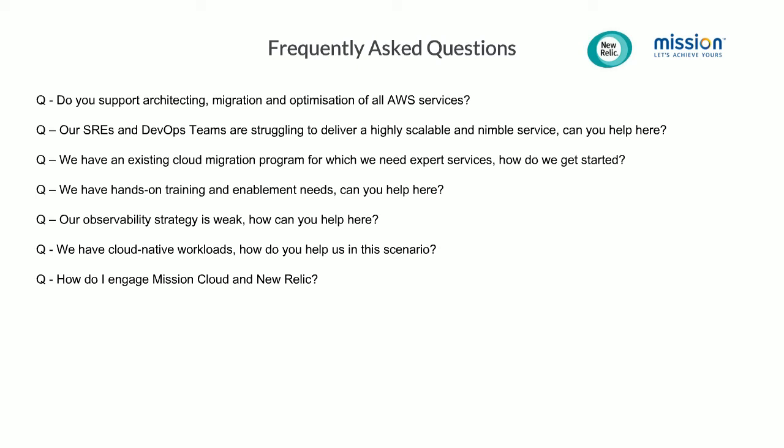The third question I've got here is, we have an existing cloud migration program for which we need expert services. How do we get started? So in a short while, we will provide you the details on how you can connect with the Mission team. So just wait for that bit. And if this is something that you desire, feel free to reach out to us.